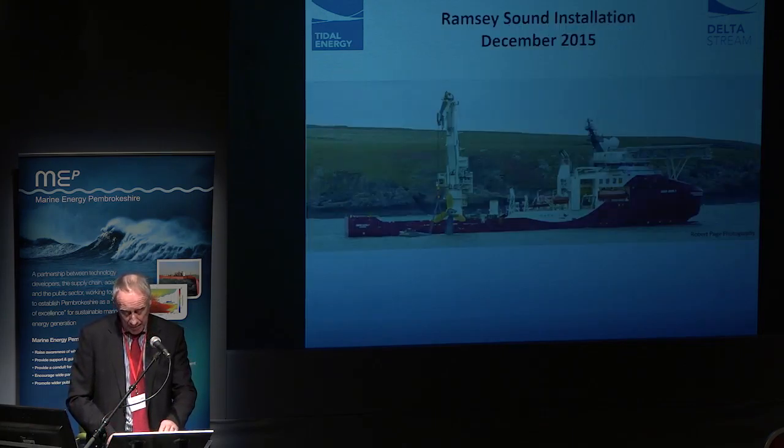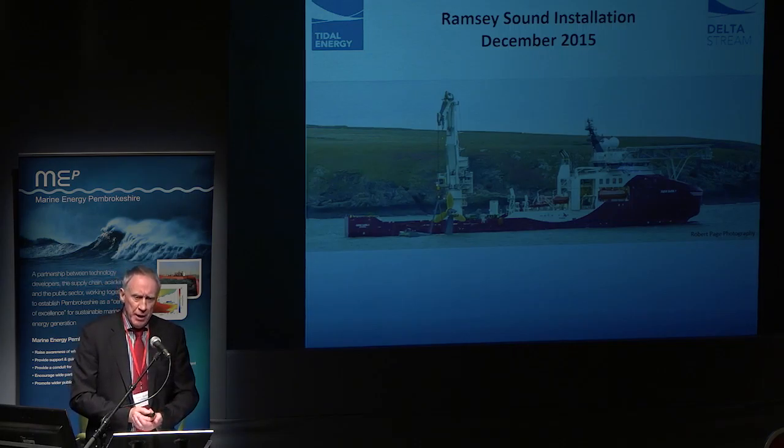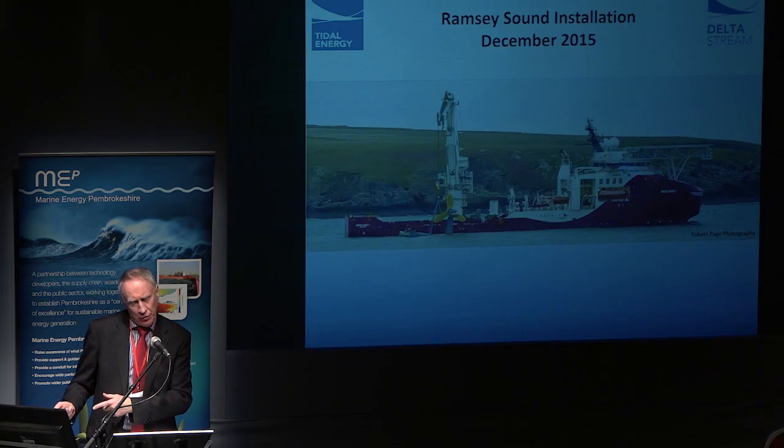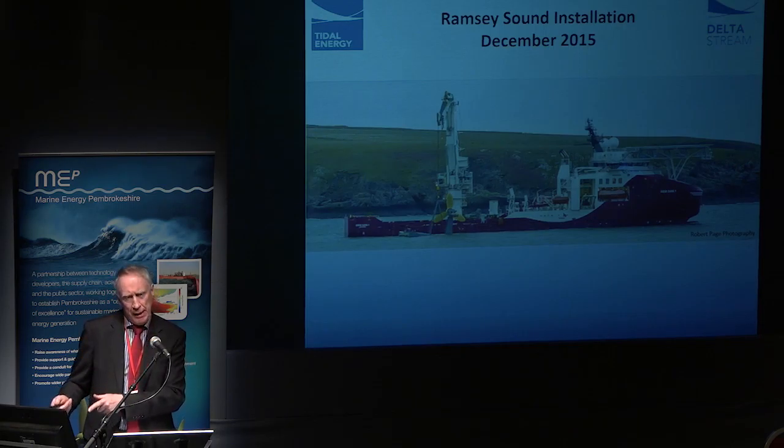The vessel, CMDA-1, a specialist offshore construction vessel, was employed. We've actually benefited from the downturn in the oil and gas industry, which has enabled highly specialized vessels like this to become available to us at a quite affordable charter rate. Two years ago, when we were tendering, it was unaffordable. But the supply and demand equation meant that a vessel like this, extremely capable, could do the job for us. So we were delighted that CMDA came into Ramsey Sound to do that work for us.